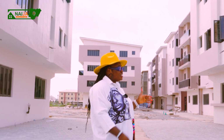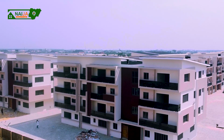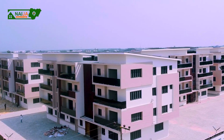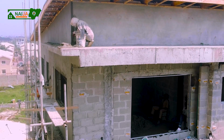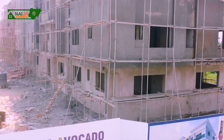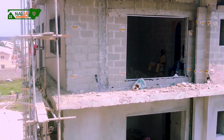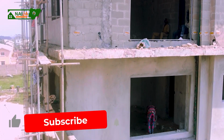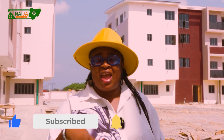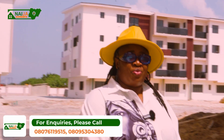So I love what's happening. The interlocks, this place has been properly interlocked and is motorable now. You can drive from here to the other part of the estate. From our last update, it was basically the block works that were still being done, and then they were taking it to the last floor. Now let's go there and see what is currently happening and how much work has been done from then to now, shall we?